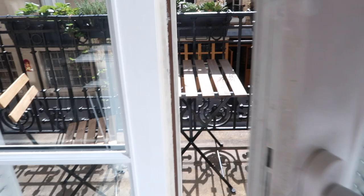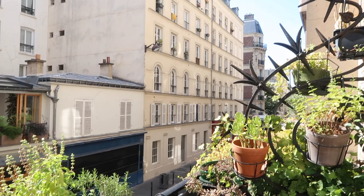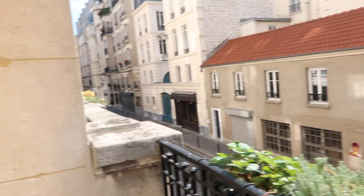But I have to say, I need to show you this apartment because it's just incredible. So I shall start with the view out on our balcony. We have this gorgeous table and chairs that I think we're going to have breakfast on. And I can't tell you how hot it is here. I think it's like 27 degrees at the moment. It's absolutely beautiful and I can't wait to have breakfast out here in the morning.